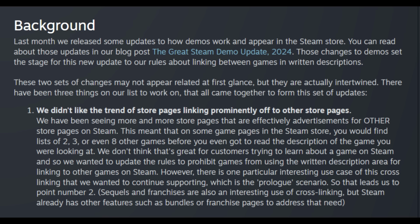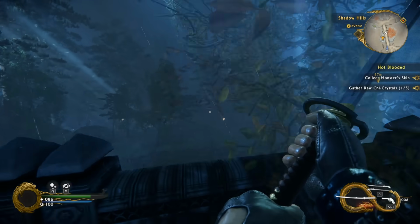Sequels and franchise are also interesting use of cross-linking, but Steam already has other features such as bundles or franchise pages to address that need. I don't really agree with that.